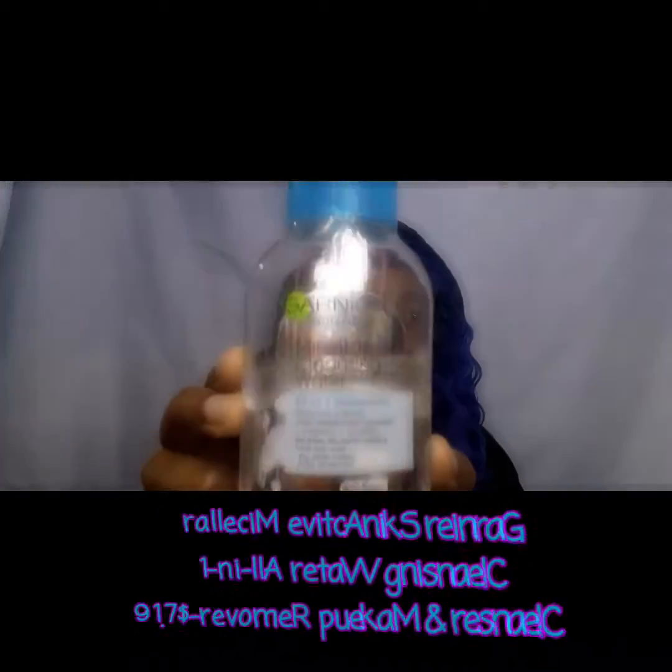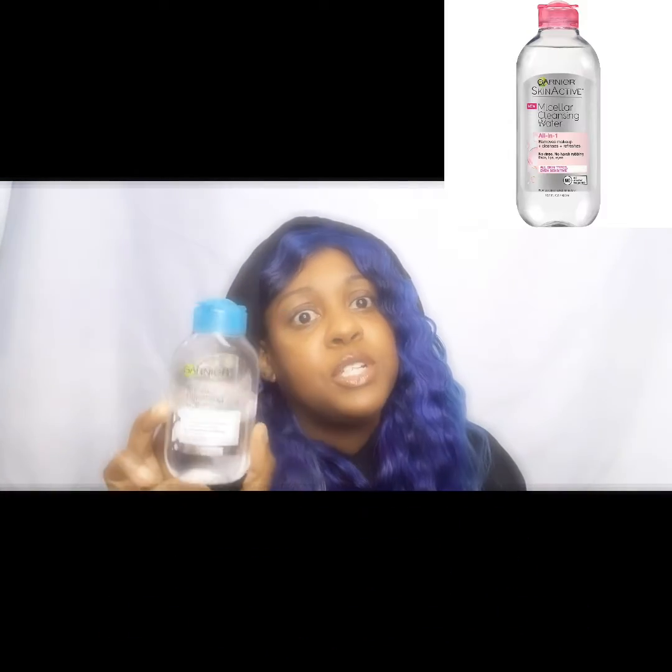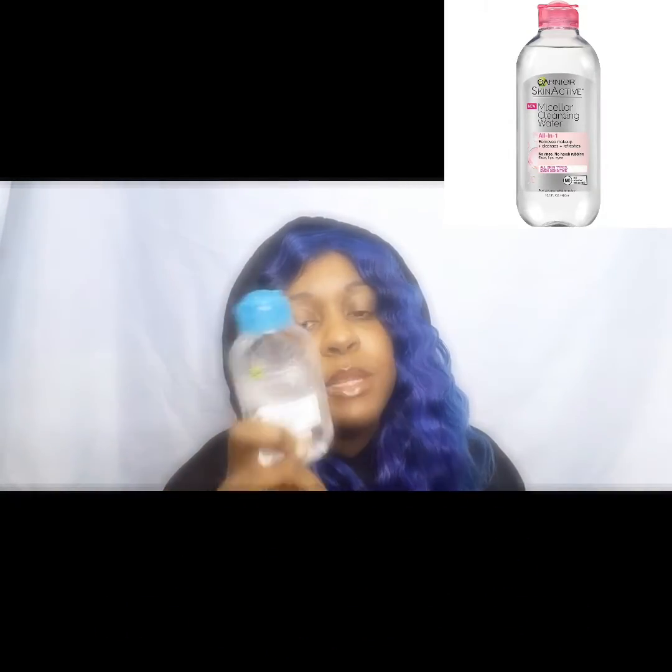Now, if it's a semi-heavy day, give or take, like if we went out, went partying, whatever, and I don't have any makeup wipes, but I have baby wipes on me, I take a baby wipe and I use the Garnier Micellar water. Now, they have 3 versions of this. They have a pink top, a green top, and the blue top.